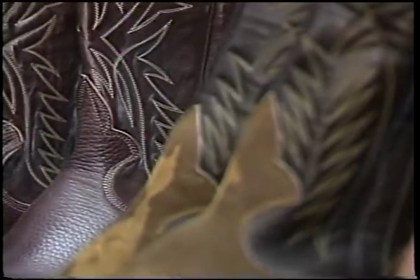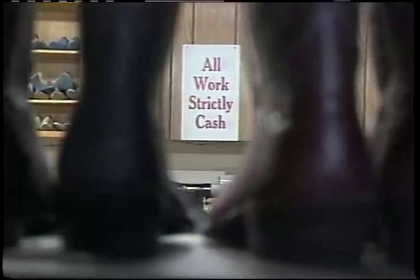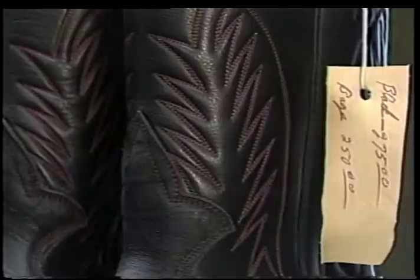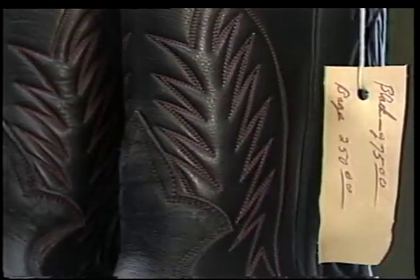Ives says it takes about 16 hours to produce a pair of boots, and he likes to keep five or six pair going at a time. The starting price is $275. Extra stitching, exotic leathers, and taller tops cost more. Although the price is about the same as factory-made boots, Ives says his boots are not for everyone.